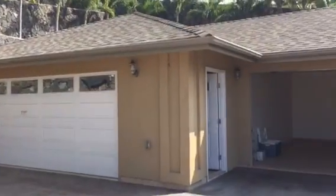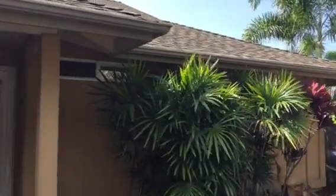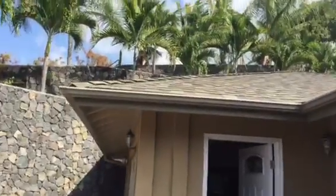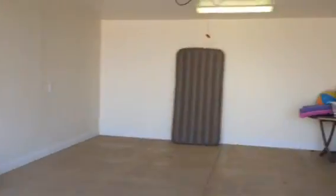This is the top of the subdivision on the north side. And this part is going to go into the master suite. Kuakini Highway is located up there where the electric poles are.